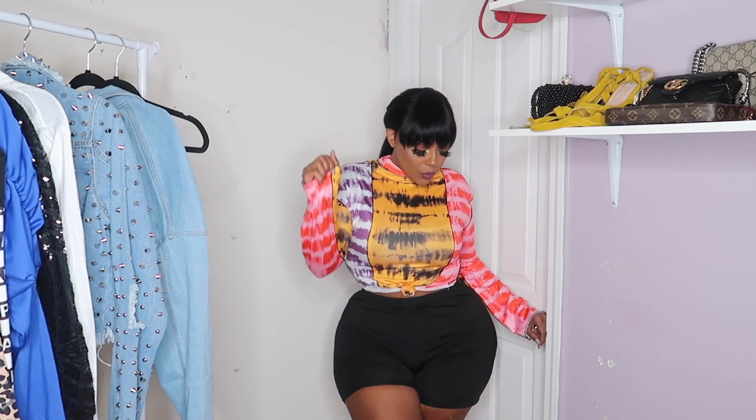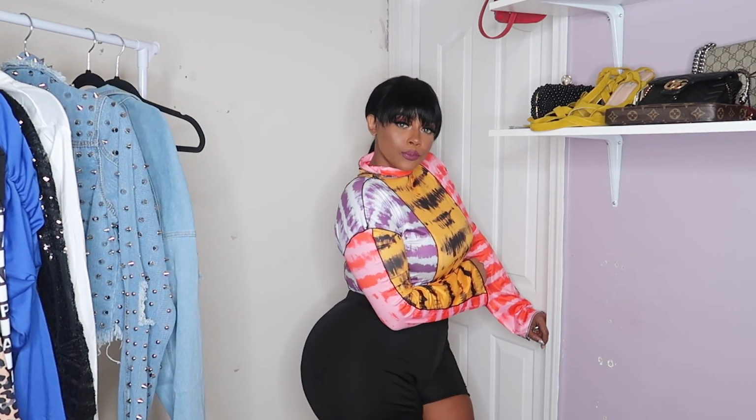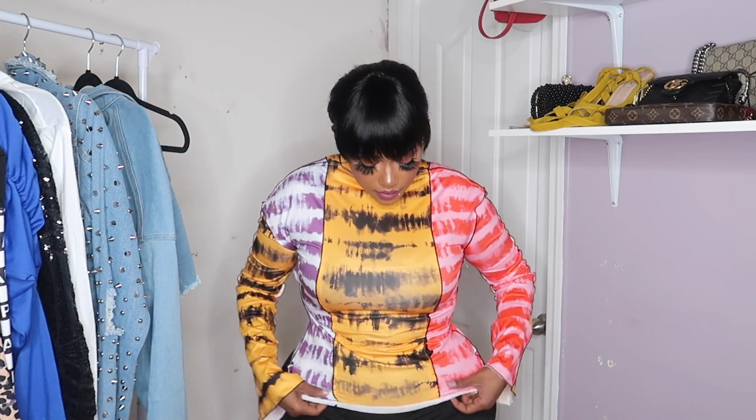I can go ahead and just tell you right now, all the material for all of these items, 9 times out of 10, is going to be basically a polyester and spandex blend. Now this top I think is really different. I love the colors. It feels pretty comfortable. I can see myself wearing it tied up like this or even tucked in just like the model on the website. But so far, this one I would say looked much like what I ordered.